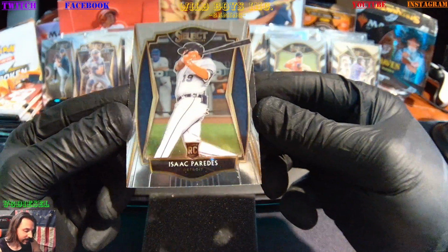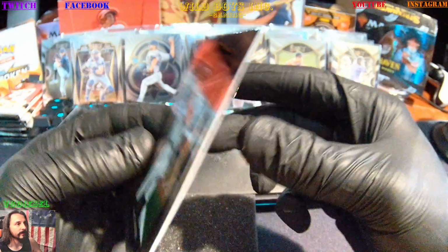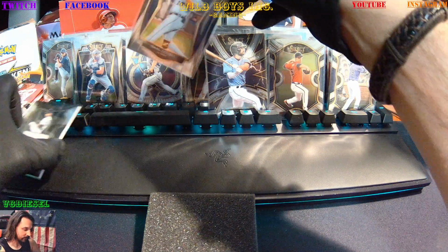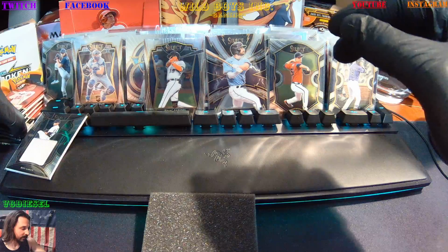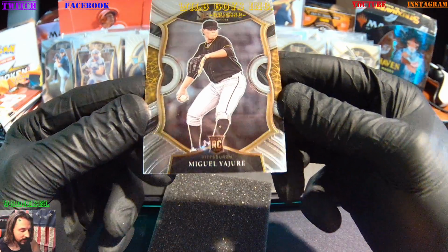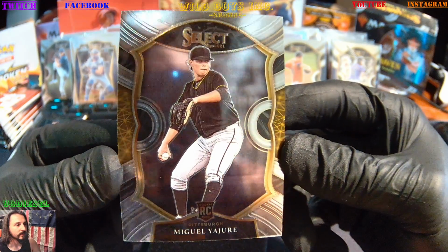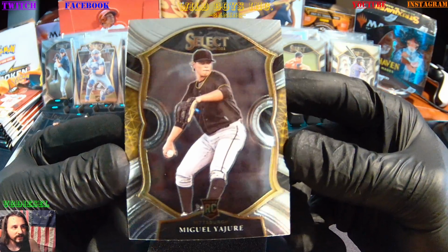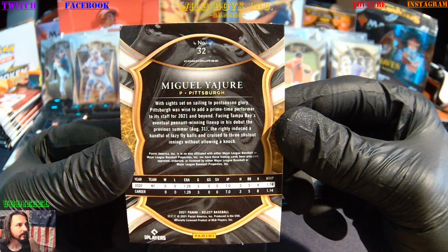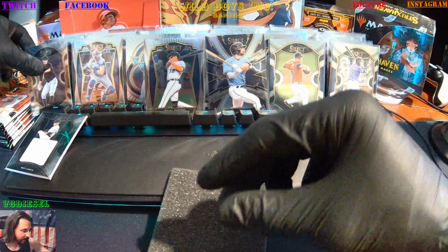Next, Isaac Paredes, rookie card, Detroit. Killing it. I'm going to move these over a little bit, guys. Maybe I can fit another card up there. Then we got Miguel Yajure, Pittsburgh. That's a rookie card. Miguel Yajure. I think it's Yajure. Sick. I'm not sure. Never really said his name out loud.